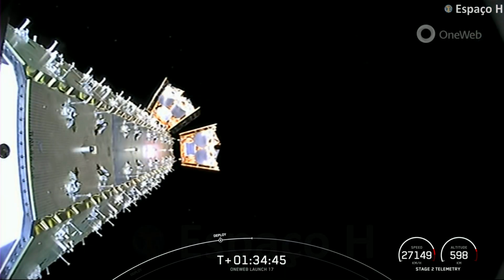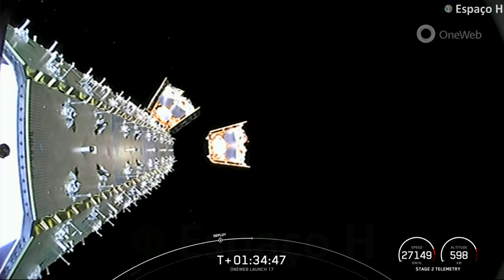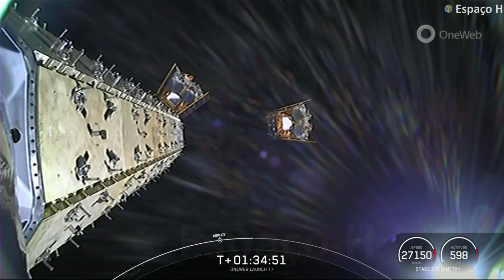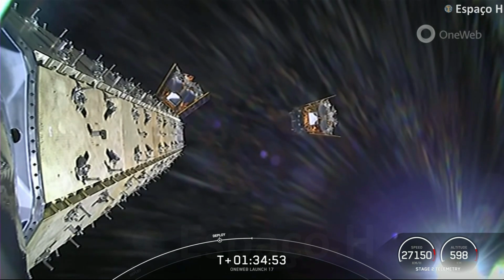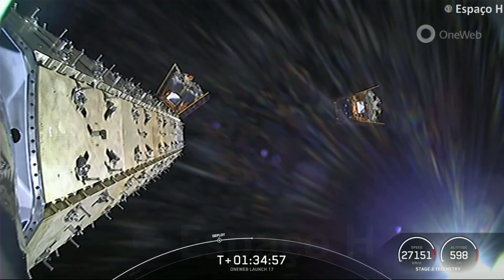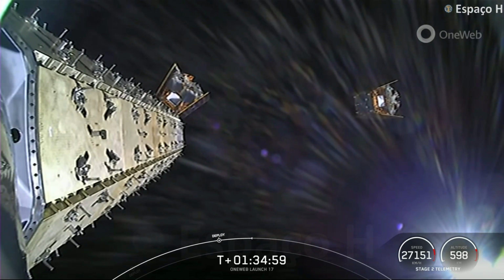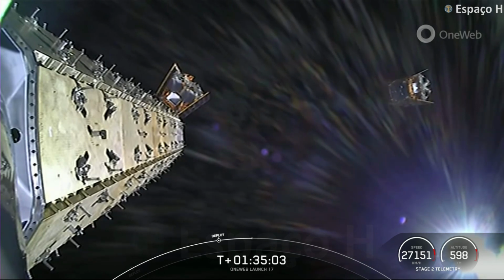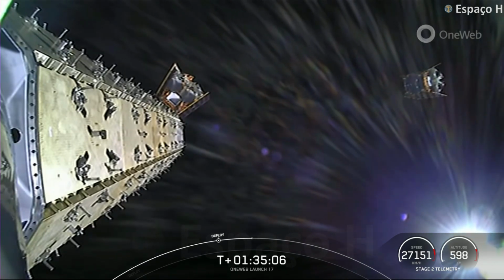OneWeb, Sat Echo 2 and Echo 6, separation confirmed. There we go, 2 more OneWeb satellites have successfully been deployed. That was satellite E2 and E6. Now coming up in about 20 seconds, we will have the final 2 satellites deploying. Currently sitting at 38 out of 40 deployments.